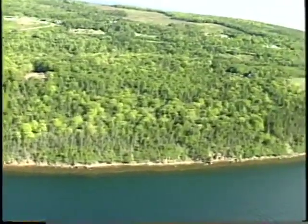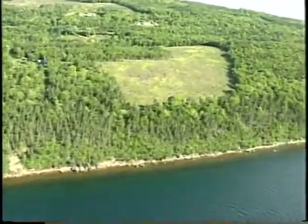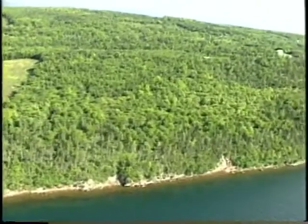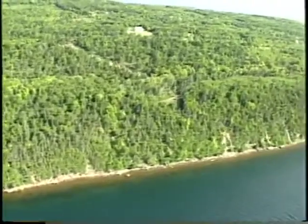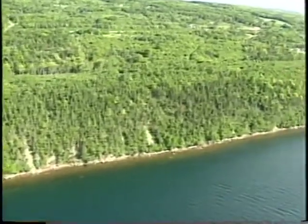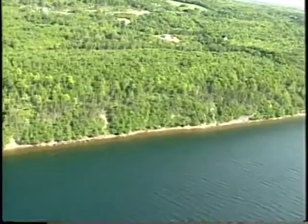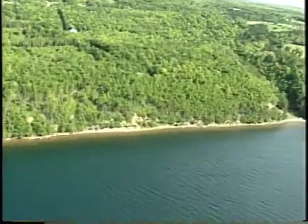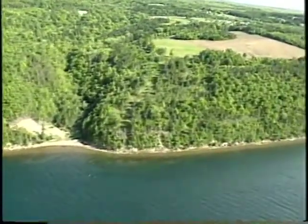Unconsolidated over bedrock. Little or no beach, and then a shallow fringe of pebble cobble boulder. There's quite a bit of bedrock outcrop all along this shore. Treed almost right down to the water level, even though it's mostly bedrock. The elevation would be probably 30 meters.